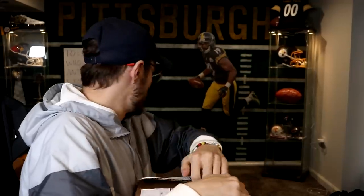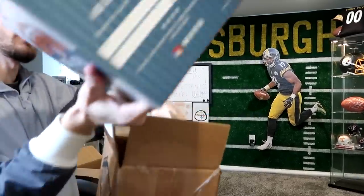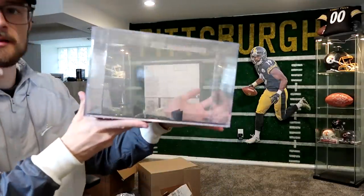So here we go. Final item. Unless somebody else knocks on the door. Okay, let's see what we got here. Oh, nice. Well, that's kind of a weak item to end on. Okay, yeah, it's just gonna be a regular display case for a football.